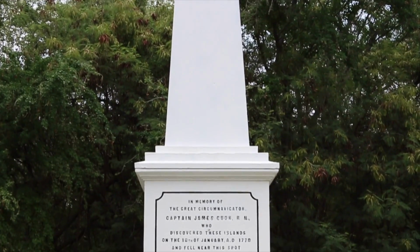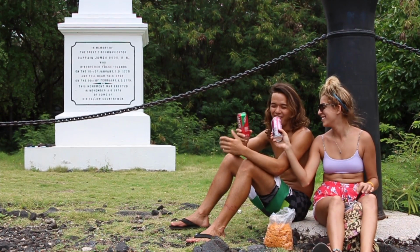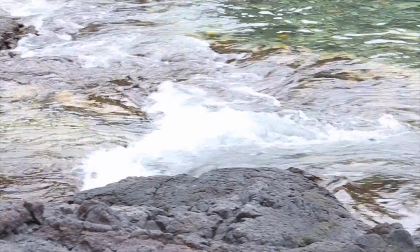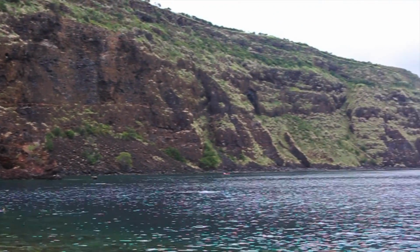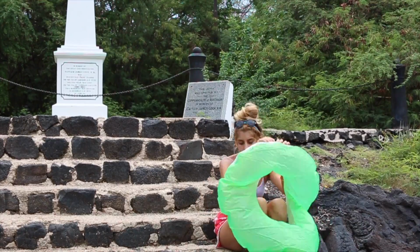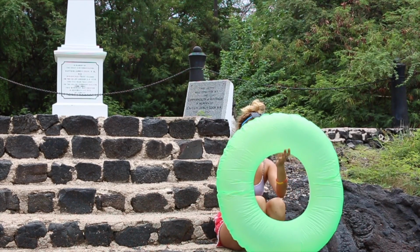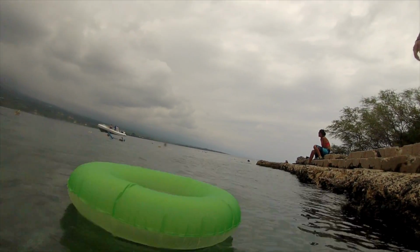This monument is in memory of Captain James Cook. This is also a great place to stop and have a snack and rehydrate. Okay, now that we've had our snack, we're gonna blow up our floaties. And jump in.